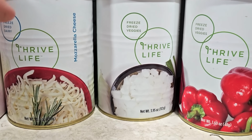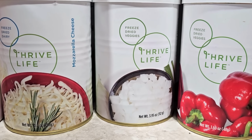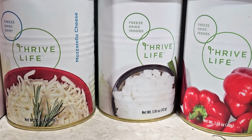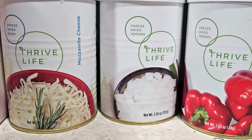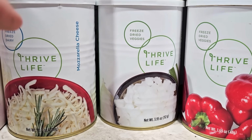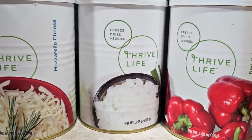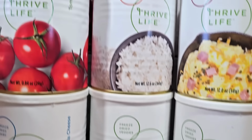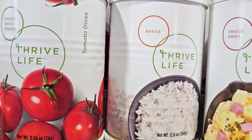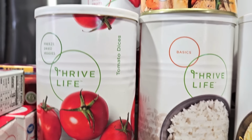And it's got mozzarella cheese. That's another great thing about freeze-dried food. It's really the only way you're going to get real cheese in your prepper pantry. I mean, there's Velveeta and things like that, of course, but real cheese is hard to get in a shelf-stable form. So this is going to last 25 years. It's amazing. Shredded mozzarella, chopped onions, red bell peppers. Then, of course, I've got the scrambled egg mix. I've got white rice, instant white rice, and diced tomatoes, which is another thing I use a lot.